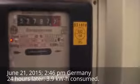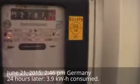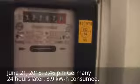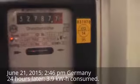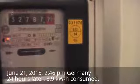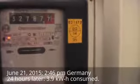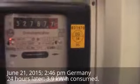The timestamp will be on the camera, and I'll be able to tell you what time it is. It's about the same time, 24 hours later, that we measured this yesterday, and it's barely consumed about 3 kilowatt hours or something like that. I think it was 83.5, or anyway, we've got that, and I'll compare it.